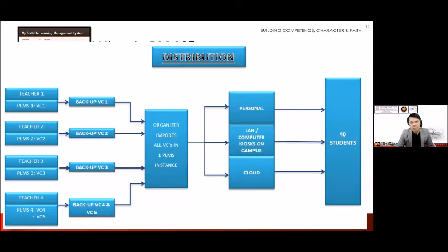Perhaps like at Silliman we have an office of SOUL, or maybe you have an office for digital teaching and learning. Tapos sila na yung mag-import all the VCs into one PLMS instance, para ang makikita ni estudyante is only the one PLMS having the 5 VCs, which is more organized than the first one. Ang kailangan lang actually is invest really more in the people who will do all the organization of the VC, so that all the VCs will be placed into one PLMS instance.